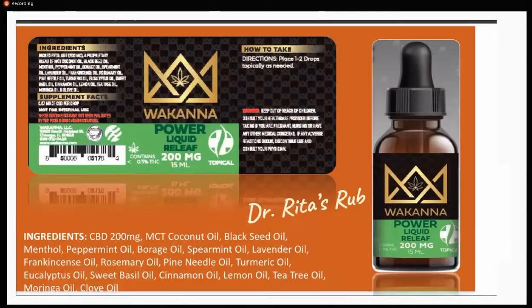So another thing that we look at when we're dealing with diabetes, again, is neuropathy. Neuropathy is nerve damage, and that nerve damage causes debilitating pain.